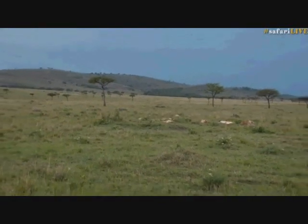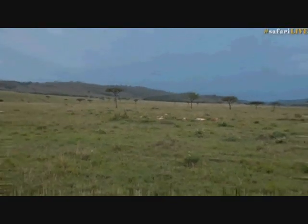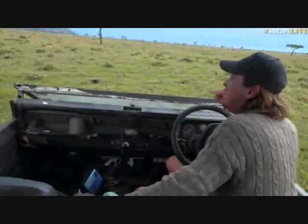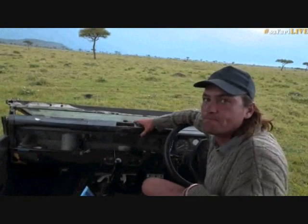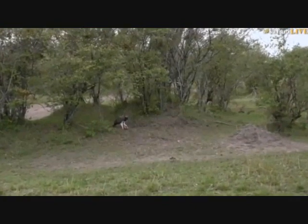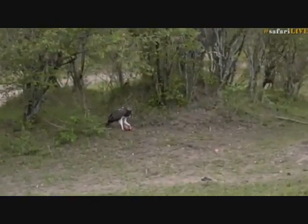Now, we're sitting with the biggest feline predator in the Mara. Now, Tayla has got the fiercest, largest avian predator that we get in the Mara. Yes, we do, Brent. You got that right. It is a martial eagle.